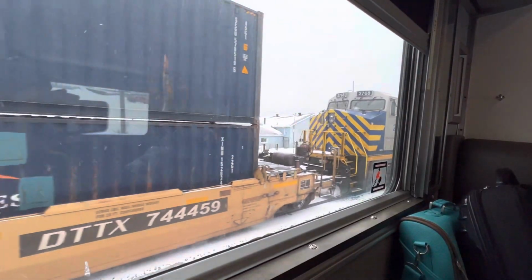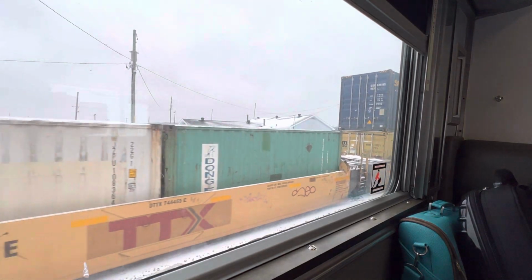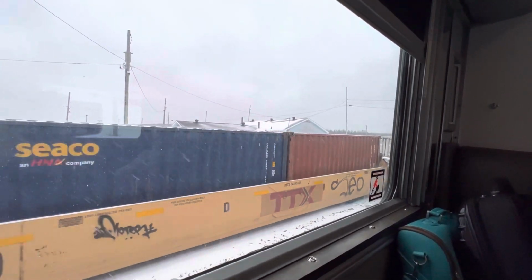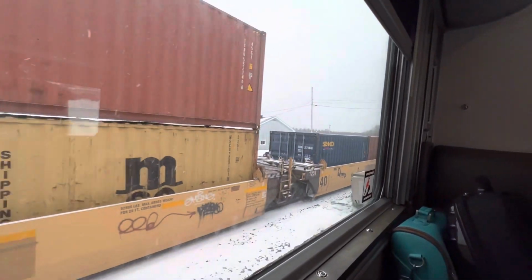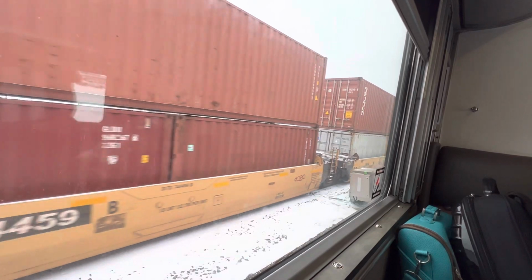And there we have a DPU, mid-train, a distributed power unit, diesel electric locomotive, General Electric. So this is a monster intermodal train that CN's running east.